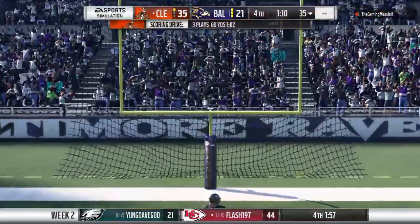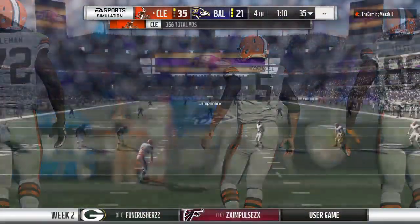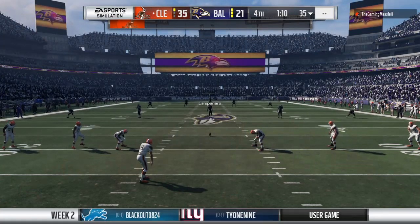A 4th quarter score, meanwhile, from Kansas City. The Chiefs have added on. They're pulling away in that one. If they hold on, a victory there would be their 3rd of the year.